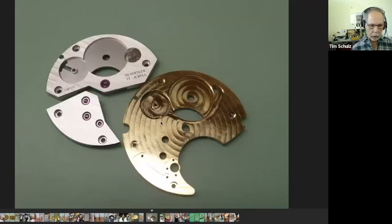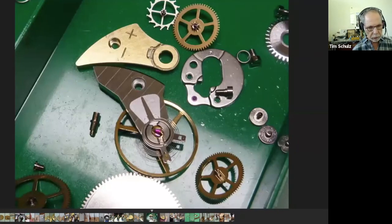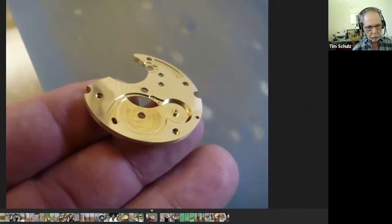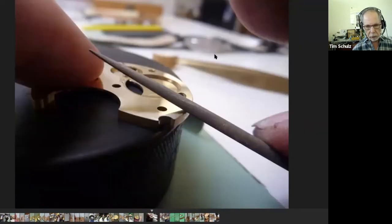So here we are. There's my main bridge, and these are the original bridges of the Unitas movement. We actually have to transfer the jewels out of there and set them into our bridge. And these are the other parts of the watch. Now I've flat sanded this on those same sanding plates that we did the screws on, trying to get the machining marks off the surface. And then we're using a file to chamfer the edges. And again, we're trying to get that 60-degree angle on there.